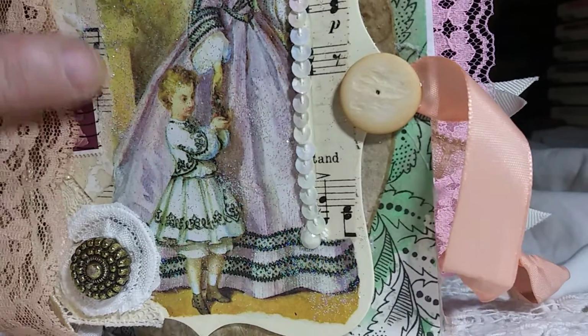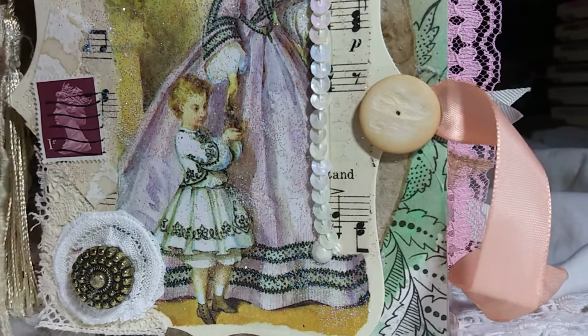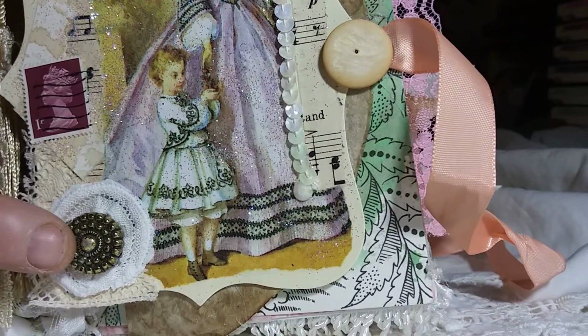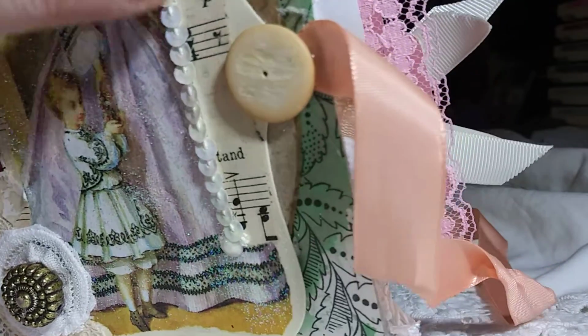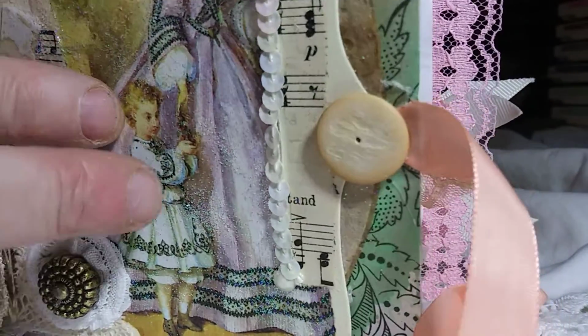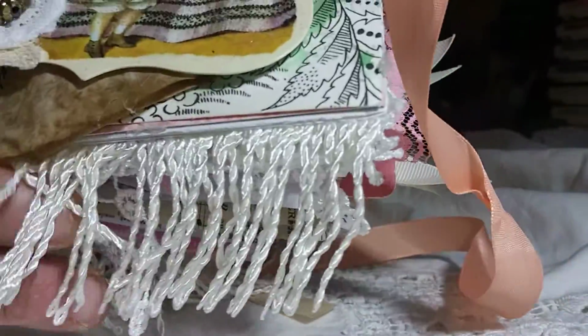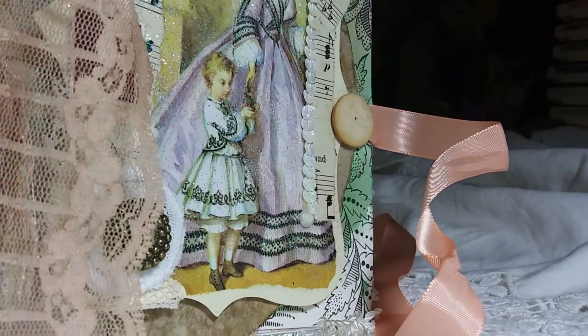I put some glitter when I Mod Podged over the image, and there's a little stamp there and some dyed bits and little Battenberg bits and a bead, some more of the sequin trim, some wooden buttons. So it's really fun. There's some coffee filters in there that are dyed. Just a lot of good stuff in this really pretty paper. And then on the spine, it's the fabric. I actually coffee dyed that fabric to make it look a little more aged, which is great. And this is coffee dyed lace that's hanging off of here as well.